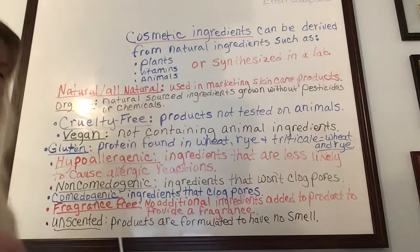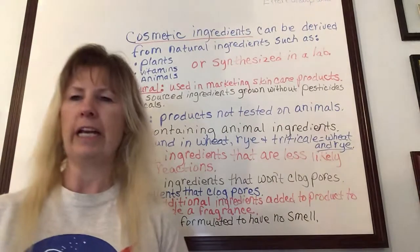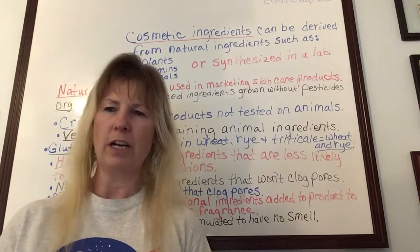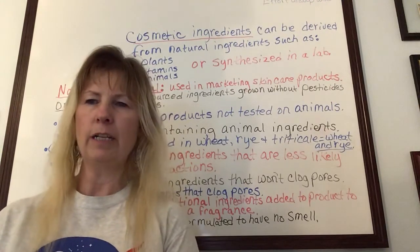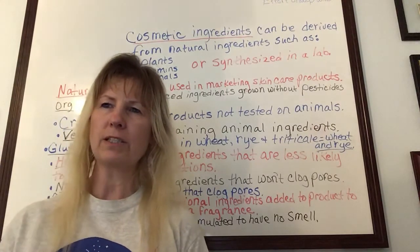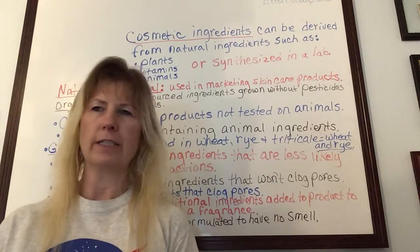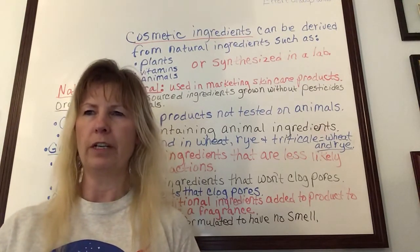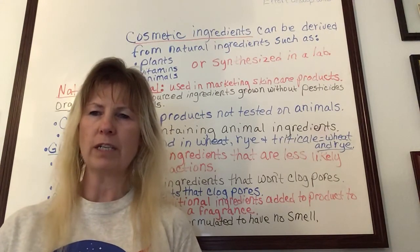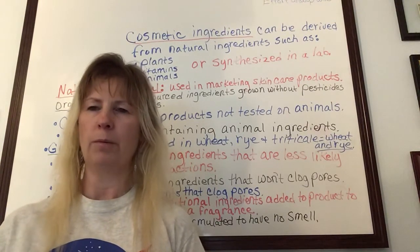Now let's look at vegan. The term vegan means it should not contain any animal ingredients or animal byproducts. This includes, but is not limited to, honey, beeswax, lanolin, and collagen. Now, because this term is not regulated, it's often used simply to note that a product does not contain animal ingredients. But here's the thing, it can be very confusing to consumers because products still may contain animal byproducts.